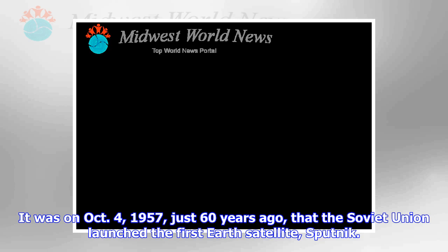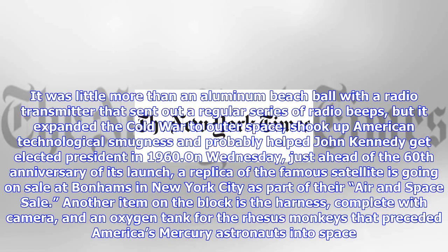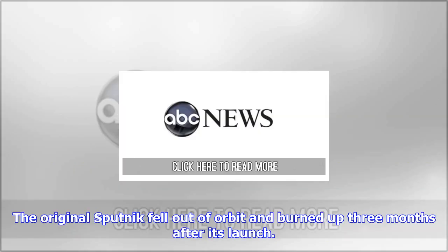On Wednesday, just ahead of the 60th anniversary of its launch, a replica of the famous satellite is going on sale at Bonham's in New York City as part of their Air and Space sale. Another item on the block is the harness, complete with camera and an oxygen tank, for the rhesus monkeys that preceded America's Mercury astronauts into space. The original Sputnik fell out of orbit and burned up 3 months after its launch.